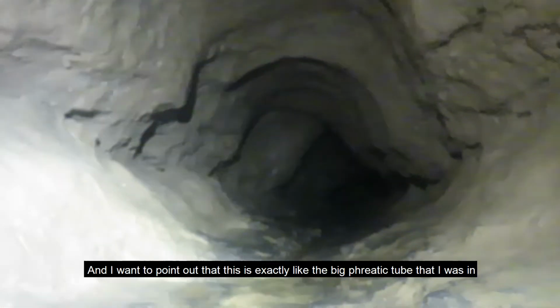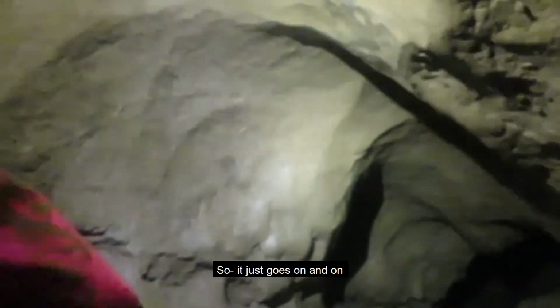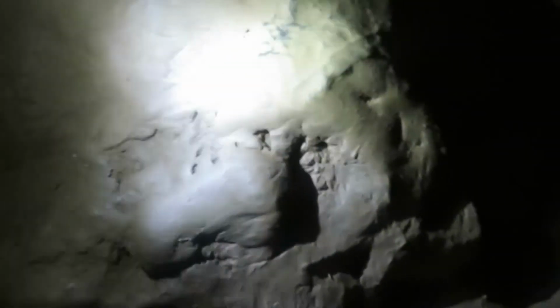And I want to point out that this is exactly like the big phreatic tube that I was in, but it's just a lot smaller. It's the only difference. And this is what a worm feels like. If I lift my head up, it bangs the ceiling, so I can't get on all fours. I have to army crawl like this. So it just goes on and on for 20 minutes. It's a great workout though, and it gives you abs.